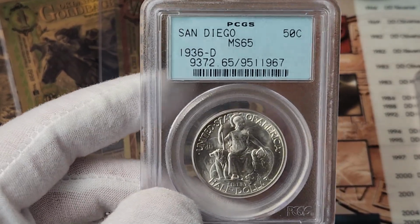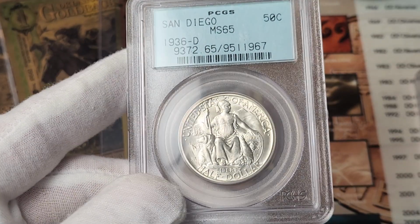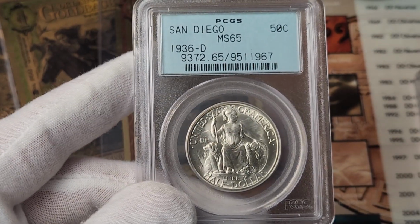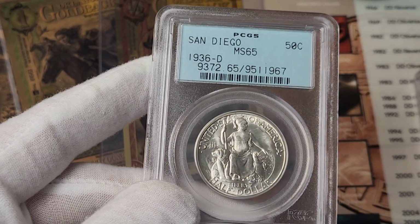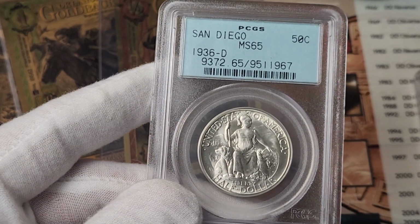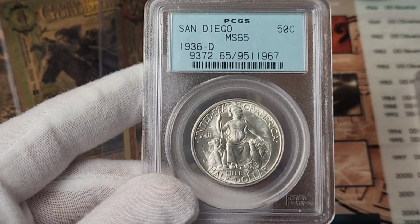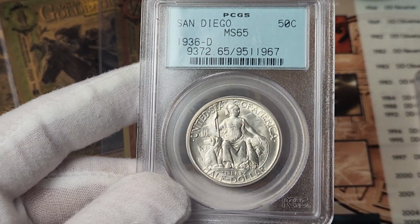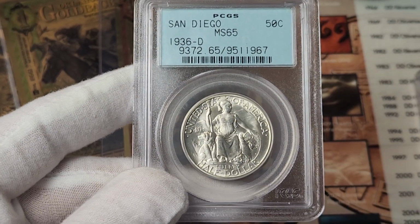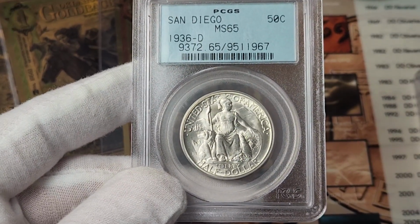The issue price on this one was $1.50 at the time, and your typical survivors are in this 64 to 66 range. If you look at these in a 65 holder, you've got over 4,200 of these in the PCGS population report. By the time you jump up to a 67, there's only 138. So obviously a massive condition rarity beyond MS 65, 66.